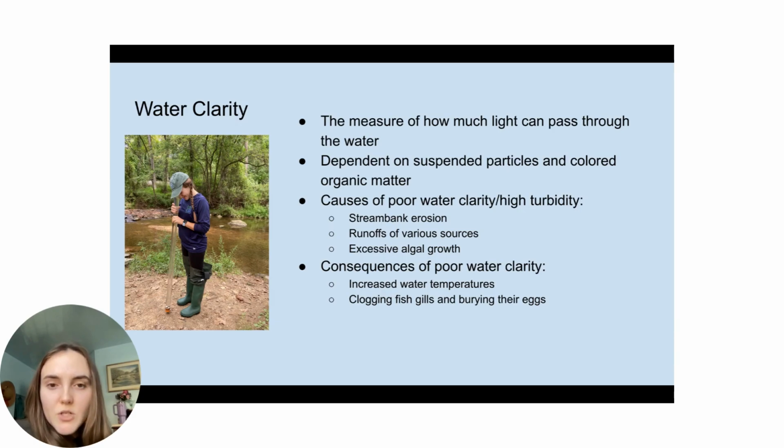Water clarity is the measure of how much light can pass through the water. It's based on how many suspended particles and how much colored organic matter are in the water, and poor water clarity is caused by a combination of different sources such as stream bank erosion, agricultural runoff, construction site runoff, urban runoff, stormwater runoff, and excessive algal growth.